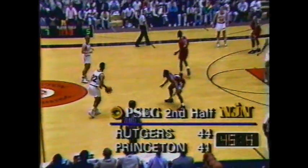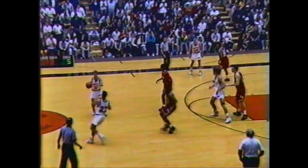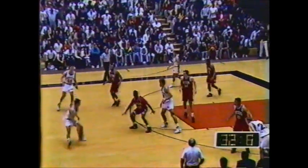Here we go. There's the time left. Princeton down by 3. And Mike Jones, Rutgers defensive stopper, is on Sean Jackson.